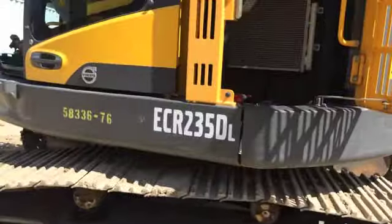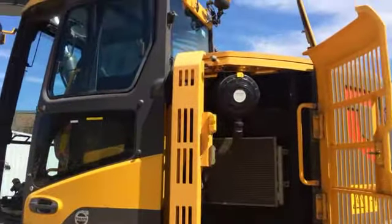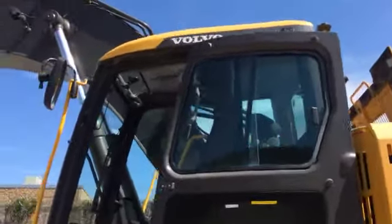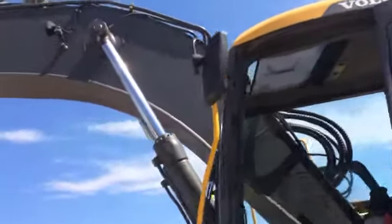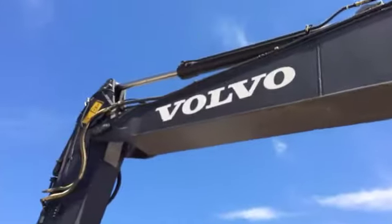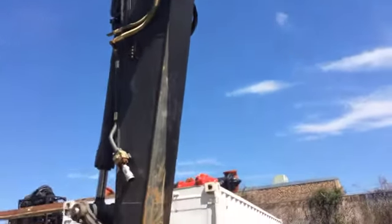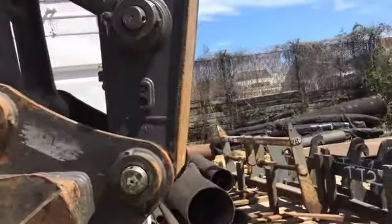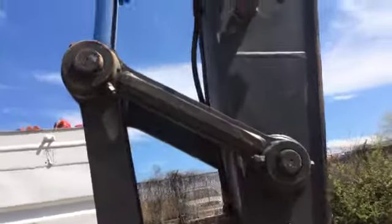There's no leaks on the final drives. The machine's got plenty of power in the final drives to counter rotate. All of the hydraulics are strong. There's no cracks or welds anywhere in the work equipment. All of the pins and the bushings in this machine are nice and tight.